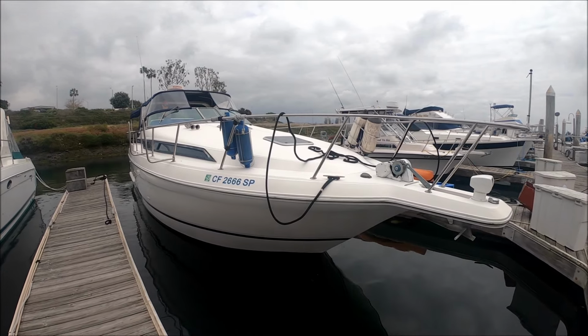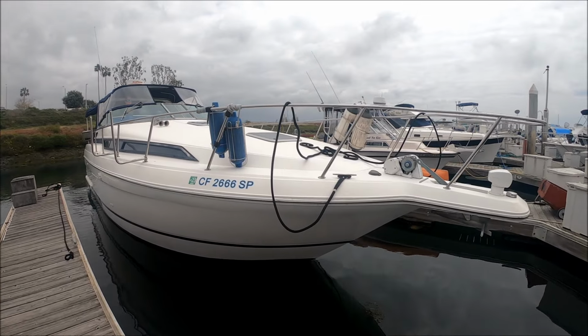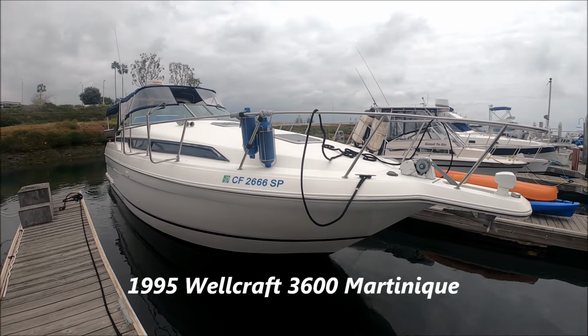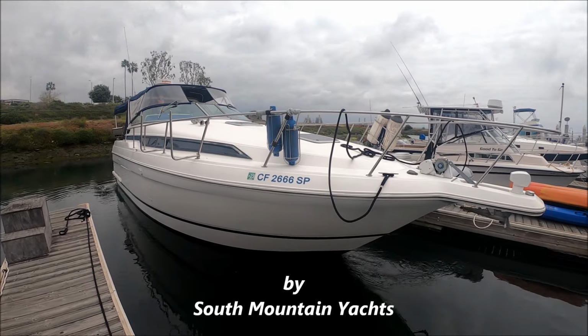Here we have Motion Sickness going out for a nice day cruise. And in the meantime, we will be seeing some profile photos and just get an all-around view of her.